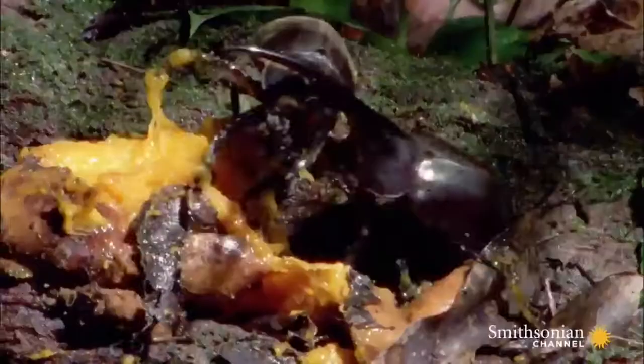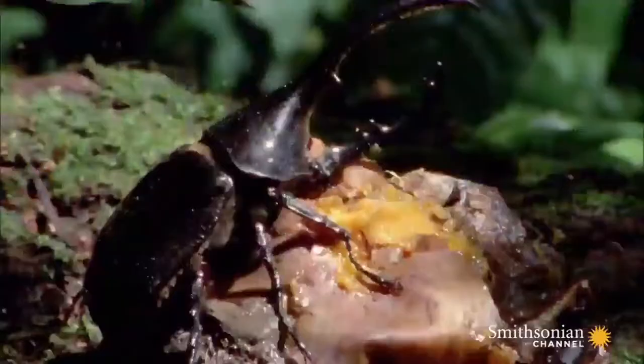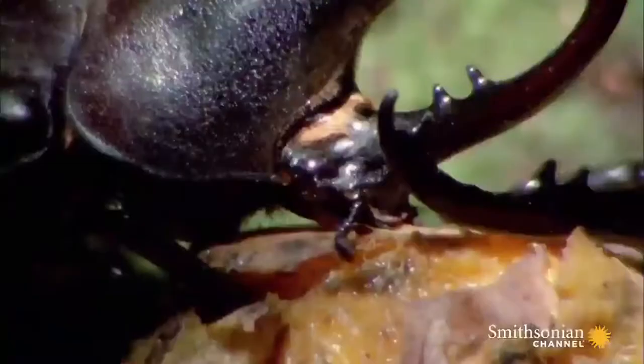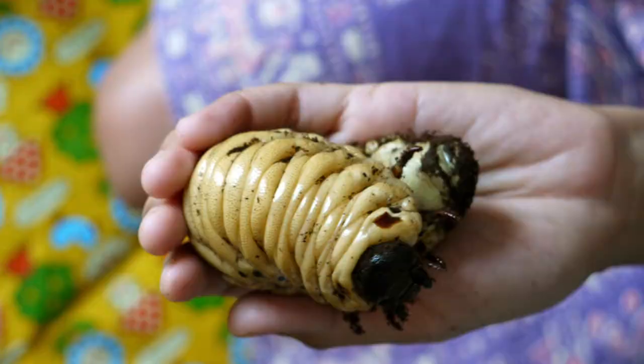So the adult beetles are capable of creating a huffing sound, which is generated by stridulating their abdomen against their elytra to serve as a warning to predators. In terms of its strength and where its name comes from, reports have suggested that the Hercules beetle is able to carry up to 850 times its body mass. Wowzers!